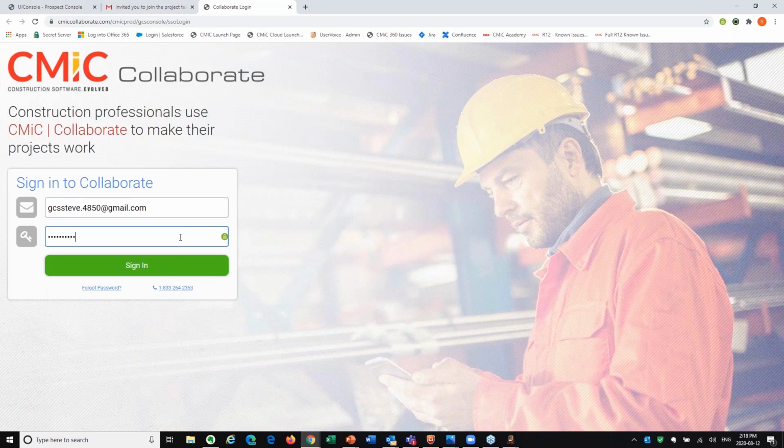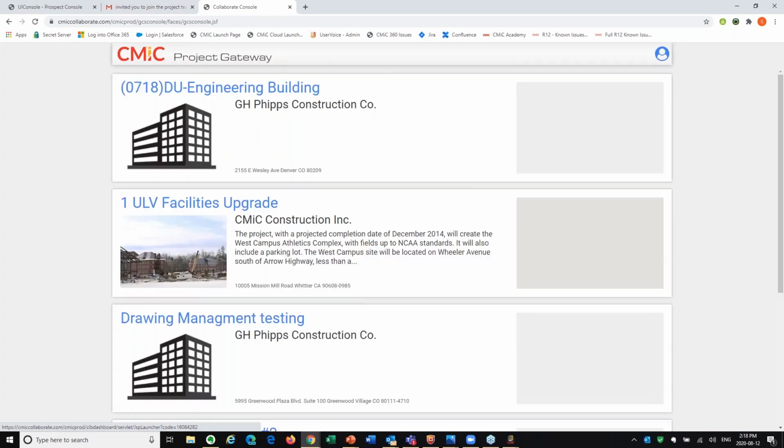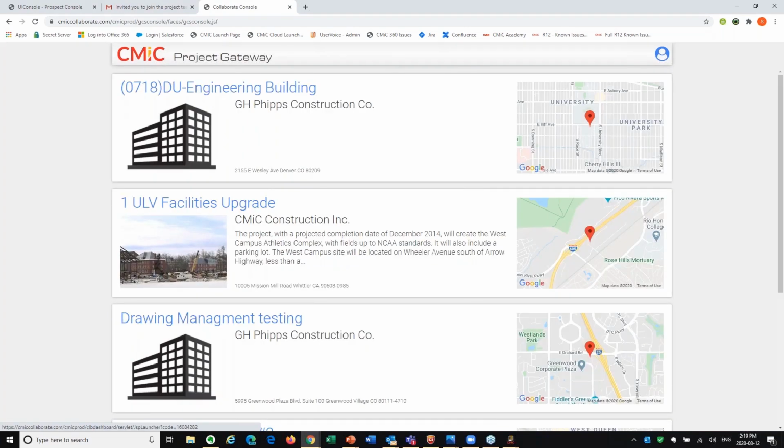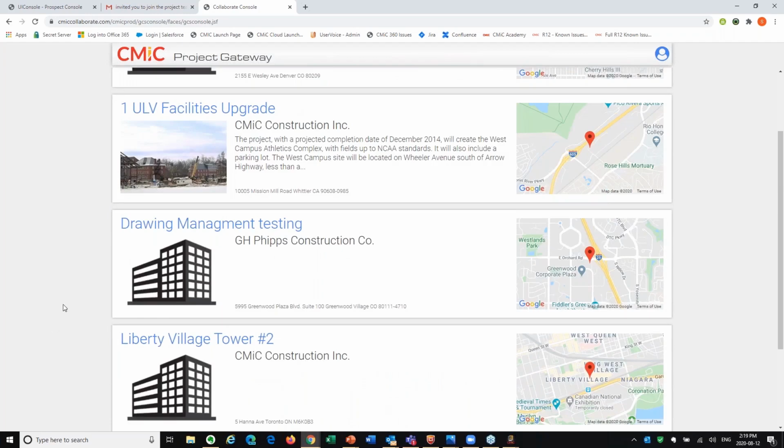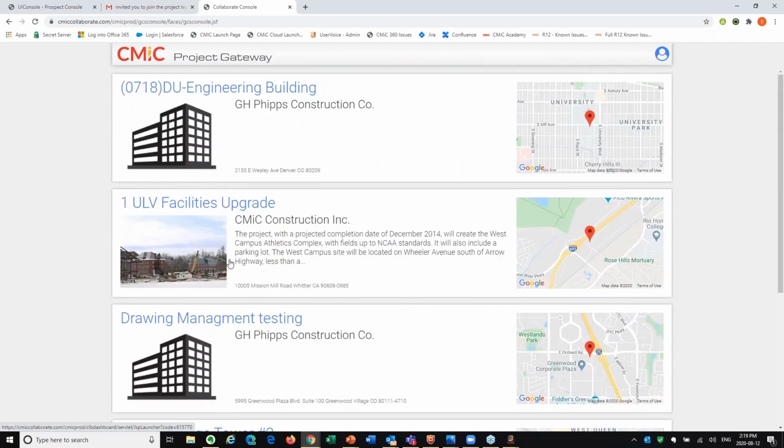So I'm going to simulate logging in as this collaborator to give you an example. And when the collaborator logs in, they're brought to a very simple interface that shows them all the projects that they've been invited to, right? So I've been invited to that Westin Savannah Harbor project, Liberty Village Tower, facilities upgrade.